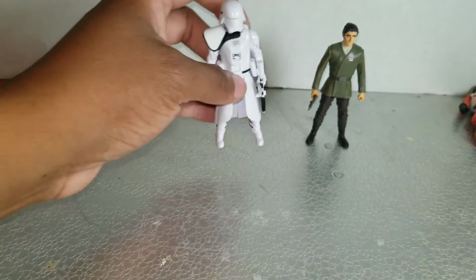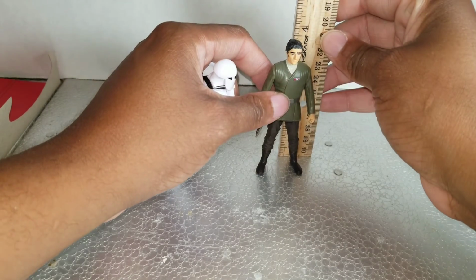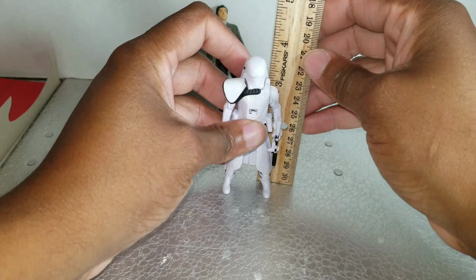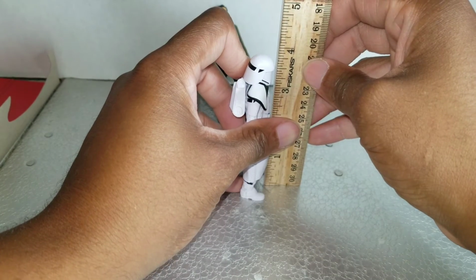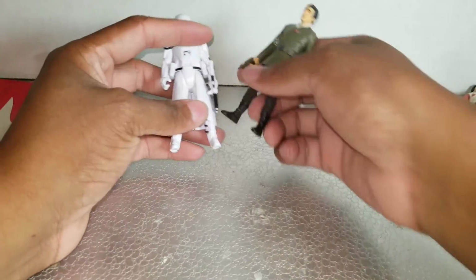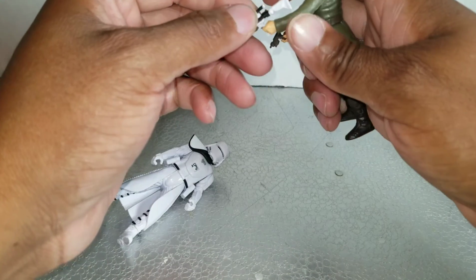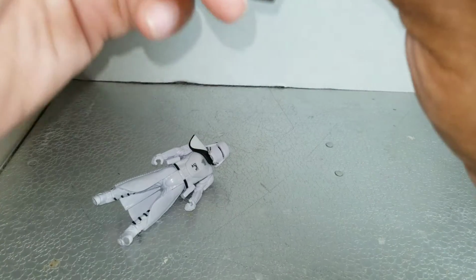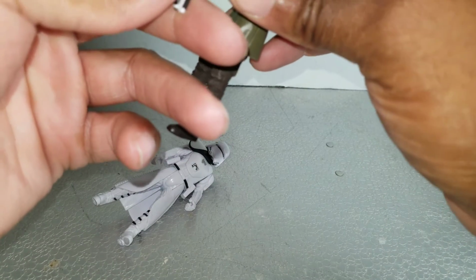Now, let's get the two guys out here. Let's do their height. I never did their height. So Poe is 3 3/4, and this guy is a little over 3 3/4, but they're scaled correctly, so that's cool. Poe's gonna disarm this guy real fast. Yeah, I'm kind of disappointed with the Poe figure, but it is what it is.